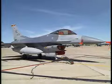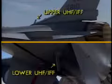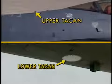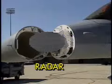Areas of RF radiation around the F-16 are also considered hazardous. These are generated by the UHF, IFF, TACAN, VHF systems, and radar. If ECM pods are loaded on the aircraft, these will also generate a radiation hazard. Refer to your tech data for safety dimensions of the hazard areas.